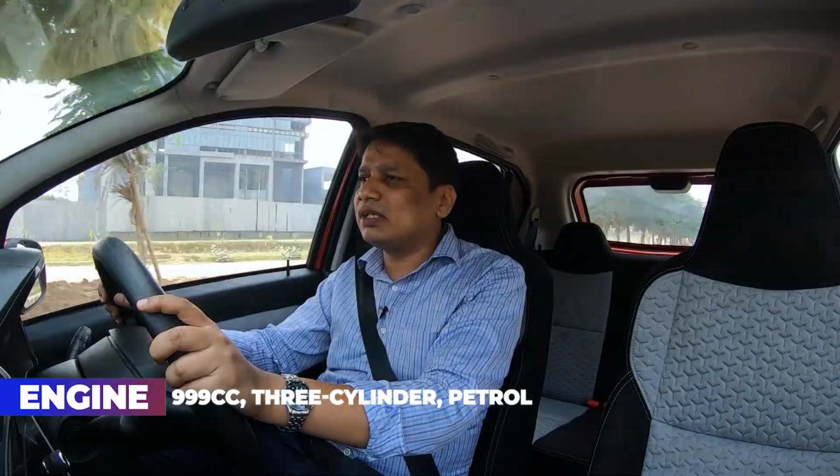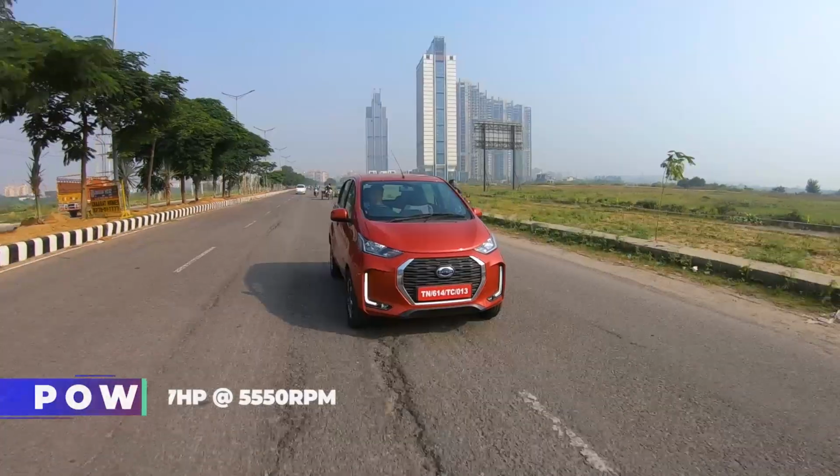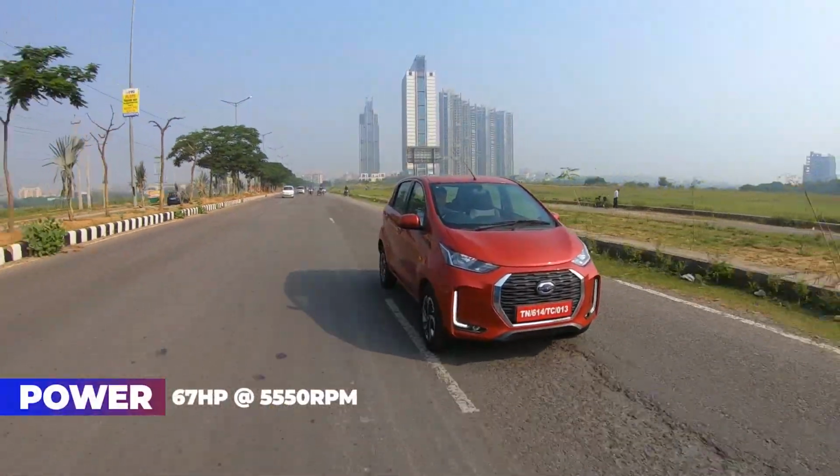Now, in terms of outright power delivery, the engine is quite nice and quite peppy and responsive. And you'll appreciate the fact that it's ready to respond to your throttle. It was right from the word go.